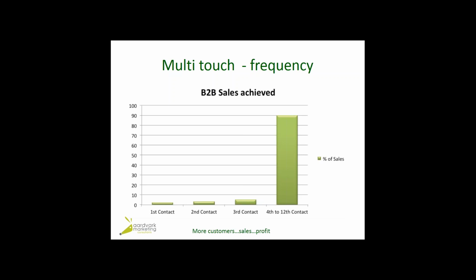So at that point, a lot of business owners or salespeople give up because they think after the first 3, oh, I phoned them that many times, I haven't got anywhere, they don't want to speak to me, and they cross them off the list. When in fact you could be leaving a huge number of potential business on the table simply because your plan doesn't last long enough. It doesn't have 4 to 12 contacts. You stick to those first 3 and then you give up.